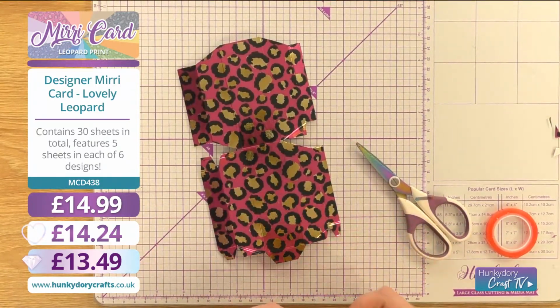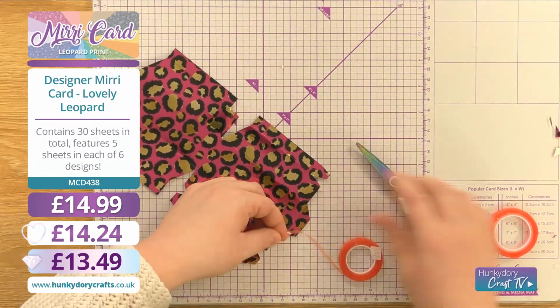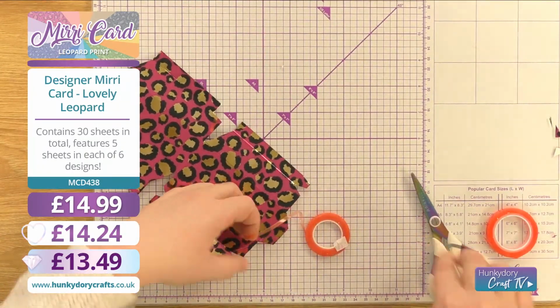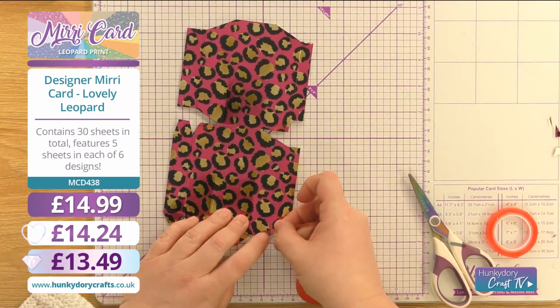Just on these 2 little bits here. And I have got the other side, hopefully, to bring in for you. You're not going to have to watch the painful element of me doing it again.